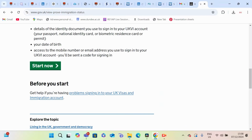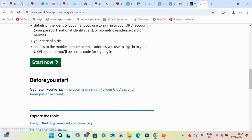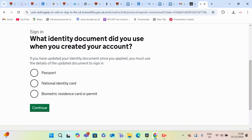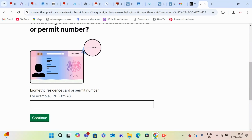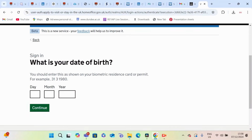Then the second step is to update your immigration records. You might be asked to confirm details like your passport number or visa type. Once you've updated this, your immigration status will automatically link to your digital account. See, it's straightforward and takes just a few minutes.